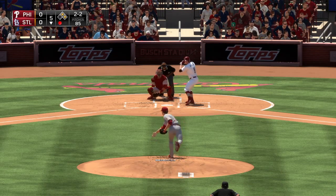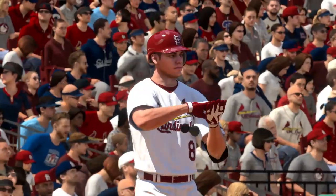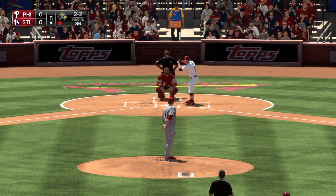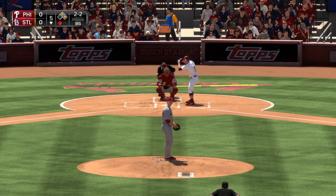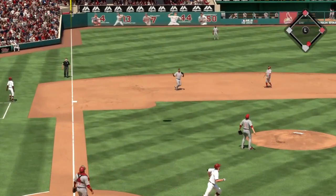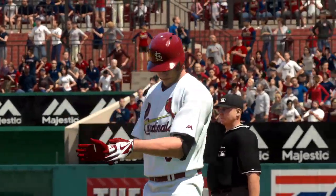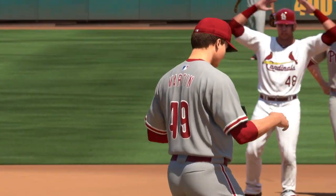Here now the 2-2. Stays alive here as this is fouled off to the right. Ready with another 2-2. Now a swing and he pops him up. And I believe, yes, the umpire signaling for the infield fly rule. And the way this inning's gone, his eyes had to be lighting up on that pitch, but all he could do was pop it up.